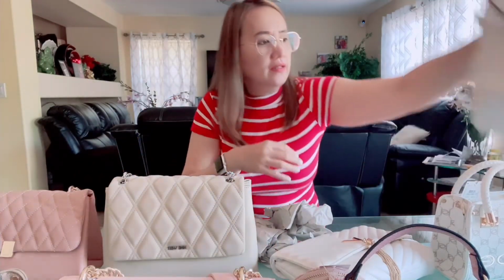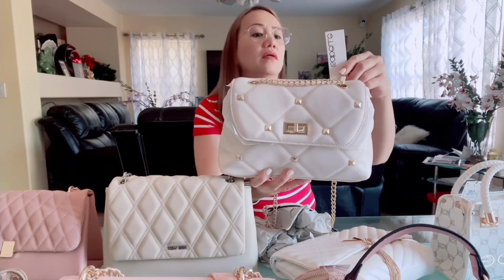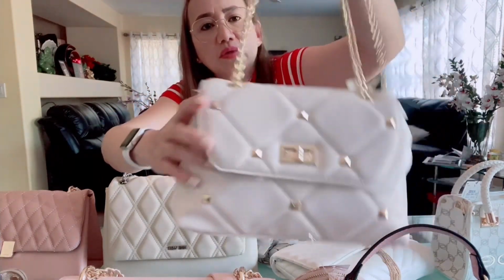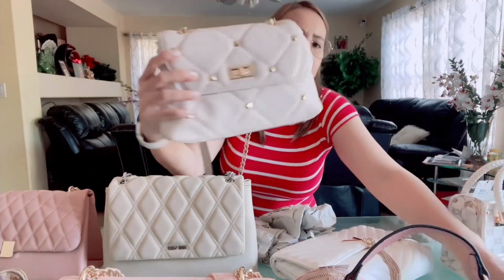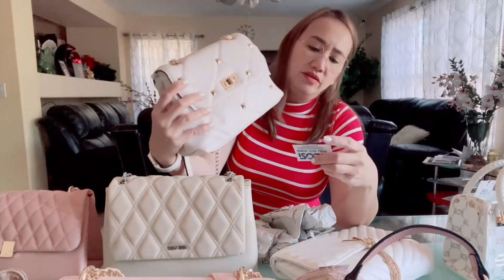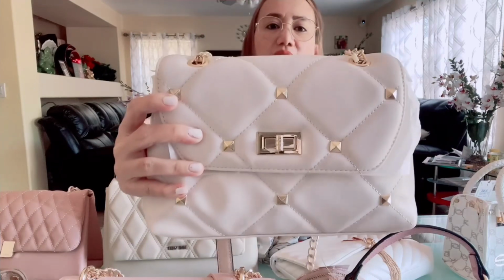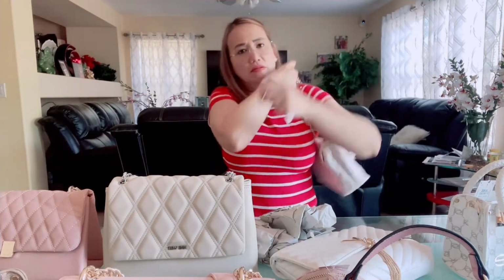Then this other bag, the brand is Isabel. This is what's trending now. Look at the bag. See? I got this one for only $24.99. It's so cute. I like this bag.